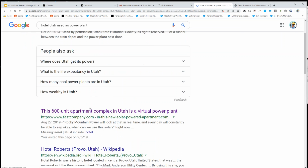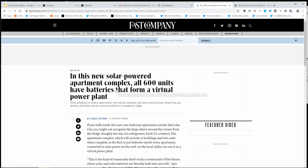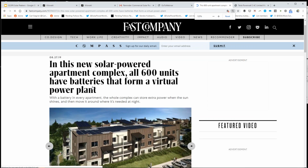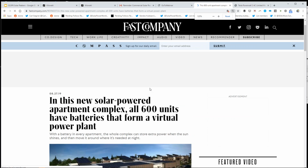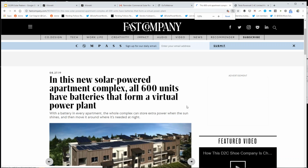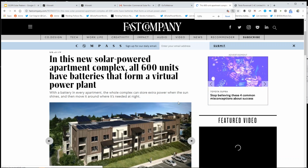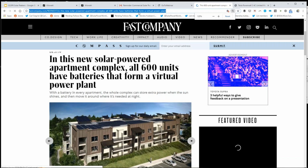This is kind of an interesting one where they use similar concepts for utility scale participation. Here's an apartment complex in Utah where they say it's going to be used as a virtual power plant where every single unit in the apartment complex has a lithium-ion battery.